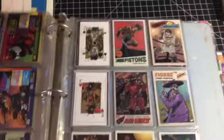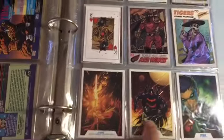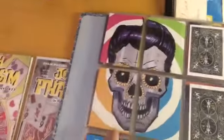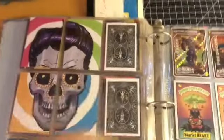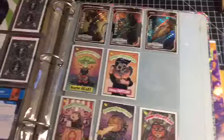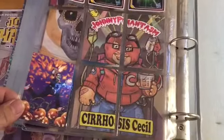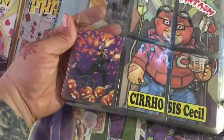And then we're jumping into some of my stuff. Got some Johnny cards in here. Got some of the McFarlane toys over here. Now, what's fun about mine is on the back, they make that cool completed picture of Johnny, and the back of these cards look like playing cards. And then here we got, again, some Johnny Phantasm Garbage Pail Kid cards. And on the back, they make Cirrhosis Cecil. And on the back of Cecil's card is the Michael Golden artwork, so that's fun.